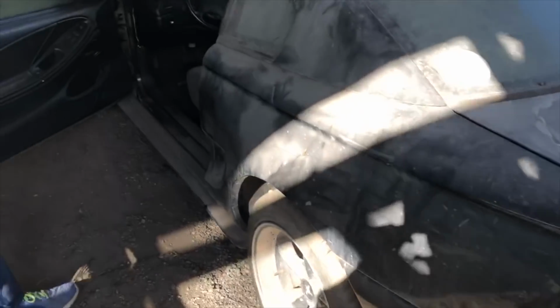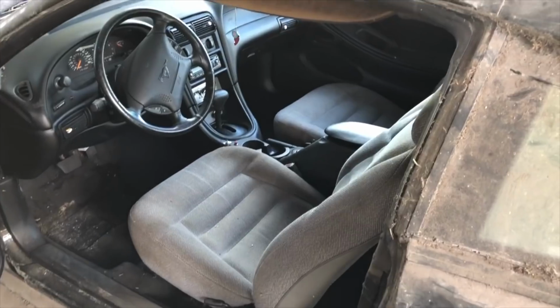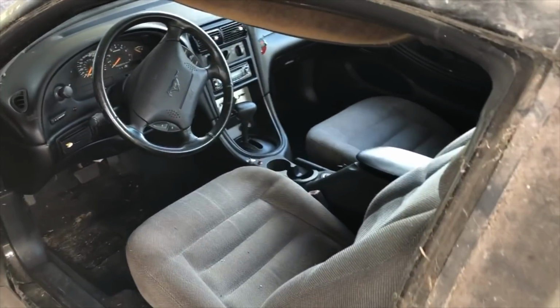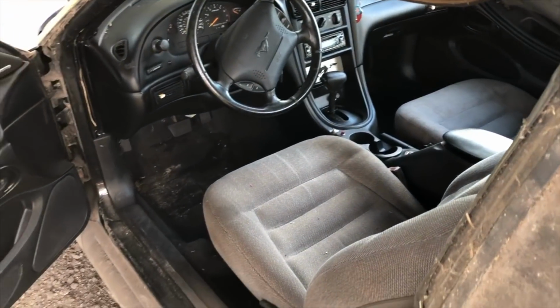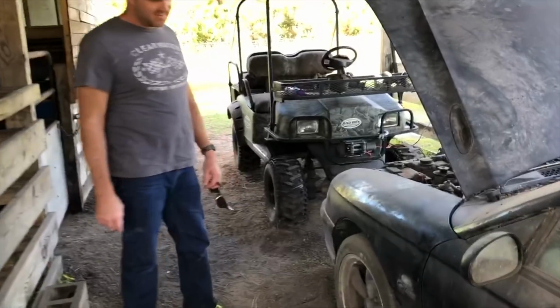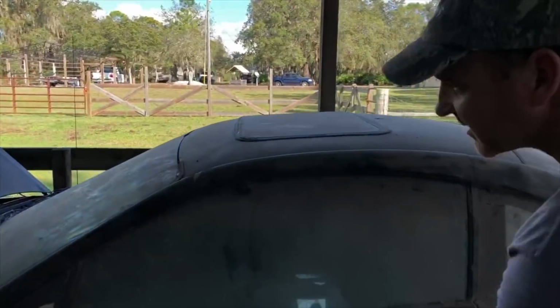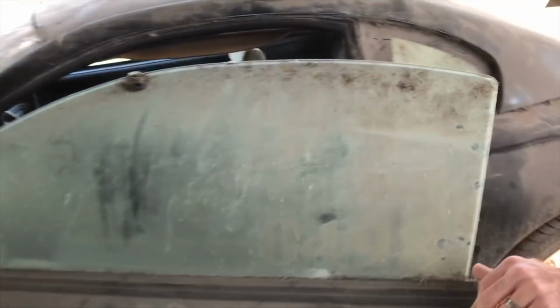Oh, the interior is not actually that bad. The interior is pretty decent. Automatic, 4.6 GT, I had one of these before. The last one I had was a police car. What year did they say this was? They think it's a 96 or 97. It's definitely after 95 because it's got the 4.6 in it.